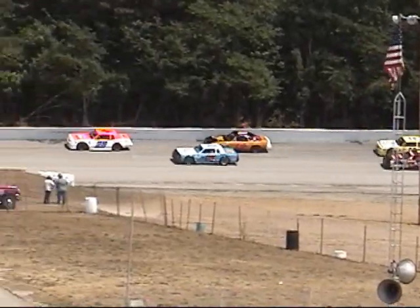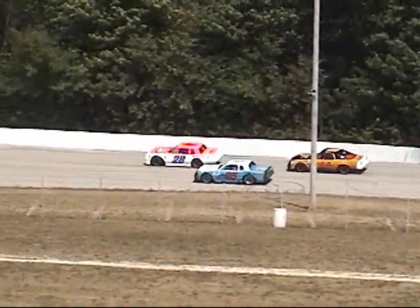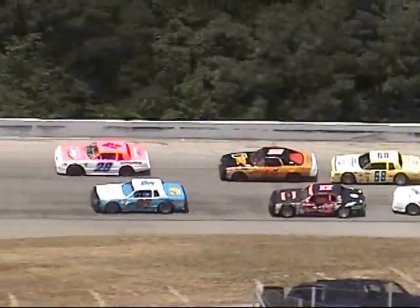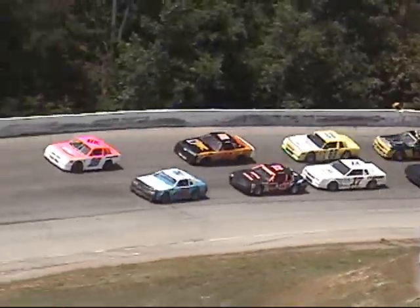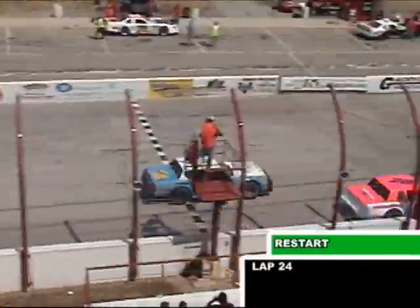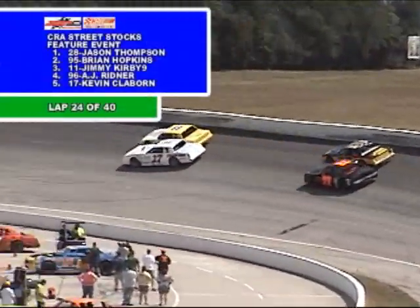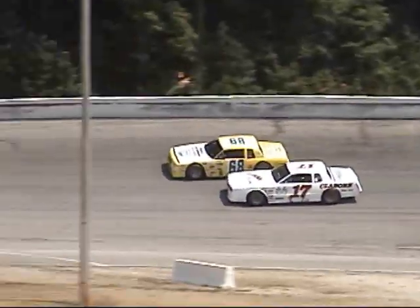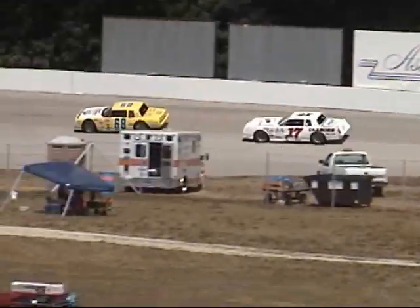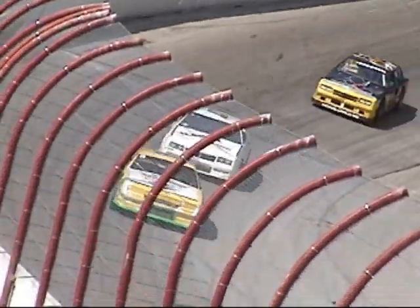Get Hopkins up beside the 28 car of Thompson. Field will bunch up as they go into turn 3. Side by side, ready for the restart, turn number 4. 16 to go. Does Hopkins have anything for Thompson? They'll battle for the checkered. Thompson goes into the lead, and the 95 of Hopkins pulls up into line in 2nd. A lot of power underneath the hood of that 95 of Hopkins again this 2012 season as he closes at the end of the straightaway.